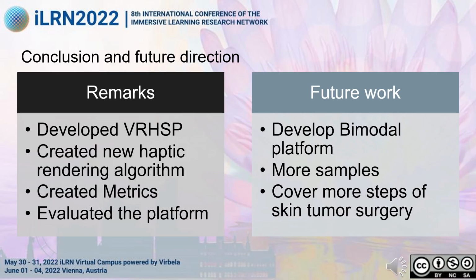In conclusion, we developed the VRHSP with the new haptic rendering algorithm. Also, we created metrics for the system and evaluated the platform. The VRHSP with haptic feedback showed better performance and better preference than without haptic. In future work, we aim to expand the system to a bimodal platform. VR and MR, which is mixed reality, and other haptic devices will be included in the system.